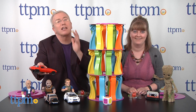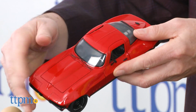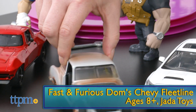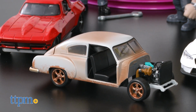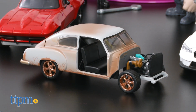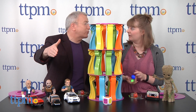I love these movies. So that again opens up, has all kinds of great things to open up. This actually opens up too, but I don't have fingernails, so I can't get it open. Aww. And this one is the sort of the cool one. This is Dom's Chevy Fleetline. Now, from what I understand, and we don't know much about it, this is a 1956 car that's been souped up. So when I saw it the first time, I said, there's got to be scenes in Cuba because of all the old cars in Cuba. And I Googled it, and in fact, there is. And that's all we know. So you're going to have to find out with us next week when we see this movie.